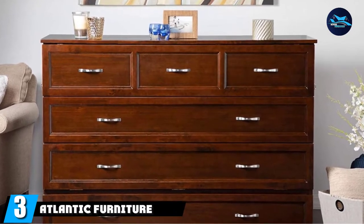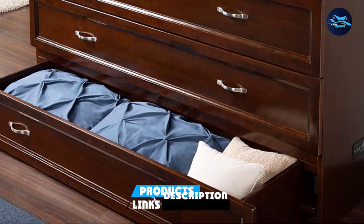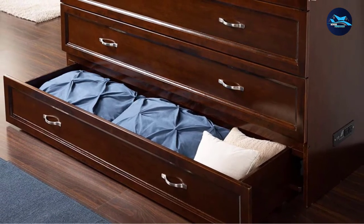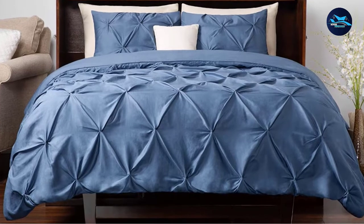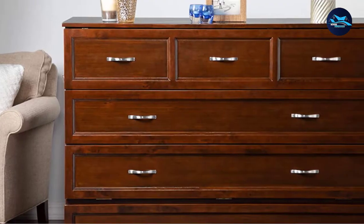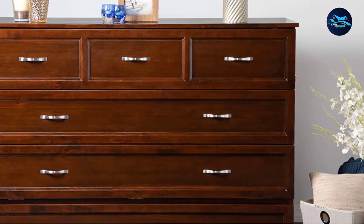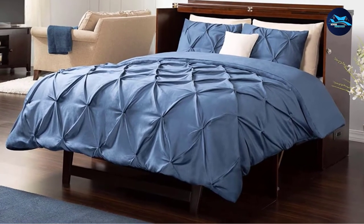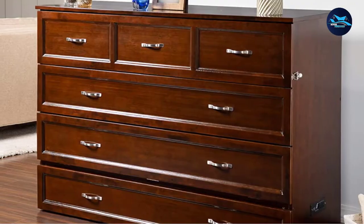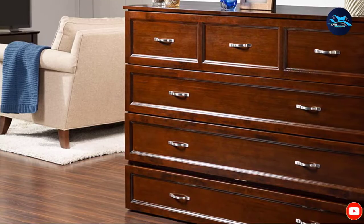The number 3 position is held by Atlantic Furniture Hamilton Murphy Bed Chest. For an upscale guest bed that complements most decors, Atlantic Furniture offers a queen-size sleeping area. This Murphy bed looks identical to a wooden chest of drawers, making it suitable for placement in an existing bedroom or a den. This versatile piece is available in a variety of wood-style finishes and includes 2 built-in USB charging ports so your guests can charge their devices while they sleep. Each unit measures 63.58 inches wide, 41 inches tall, and is nearly 24.5 inches deep. When folded out, the bed is 63.5 inches wide and measures a generous 82.5 inches long. It comes with a 6-inch thick gel foam mattress for superior comfort.